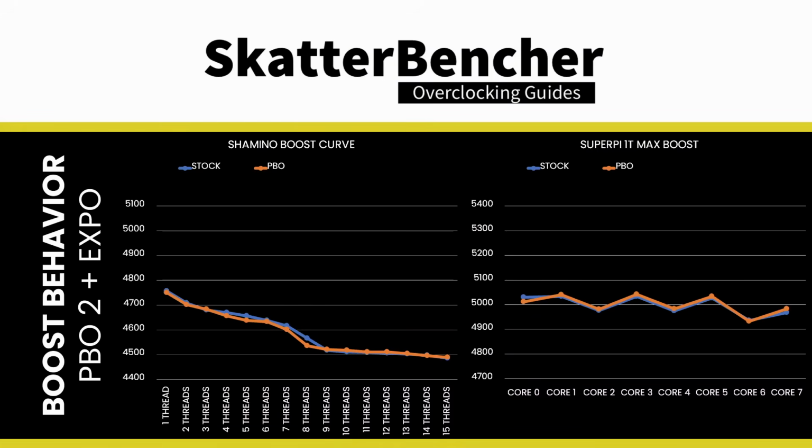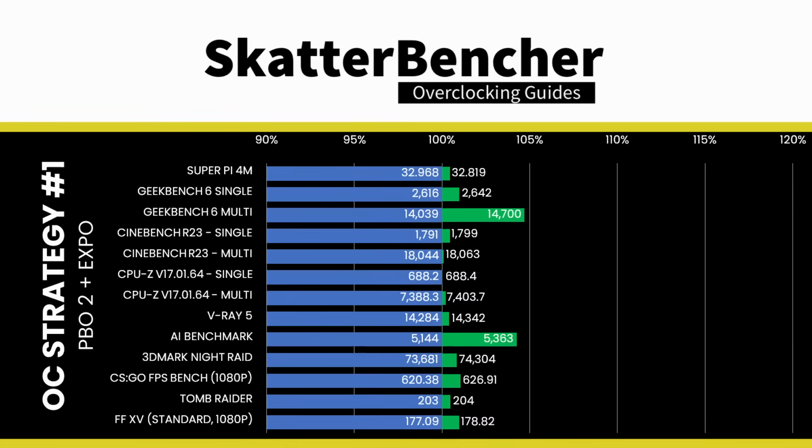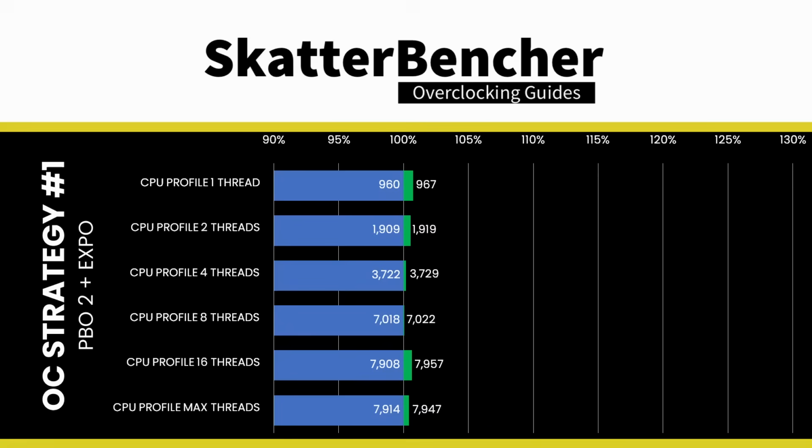We use the Shamino boost curve on SuperPi 32M to check the CPU's boost behavior and per-core maximum effective clock frequency. Since enabling PBO doesn't alter any of the CPU's operating frequencies, there's no difference to stock. We reran the benchmarks and checked the performance increase compared to the default operation. As expected, enabling Precision Boost Overdrive does little to improve the system performance. After all, the CPU is primarily limited by the operating voltage, not by any platform power parameters. Thanks to enabling EXPO, we still get a performance improvement of plus 4.71% in Geekbench 6 Multi.